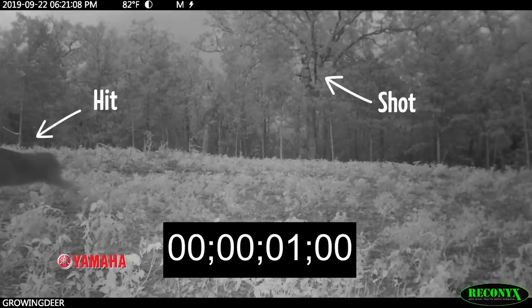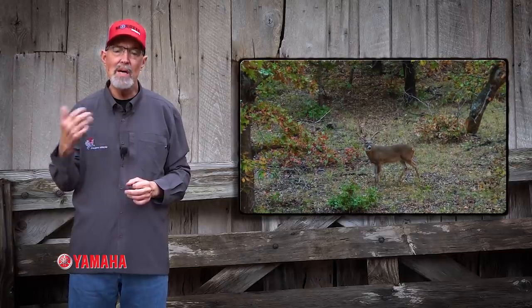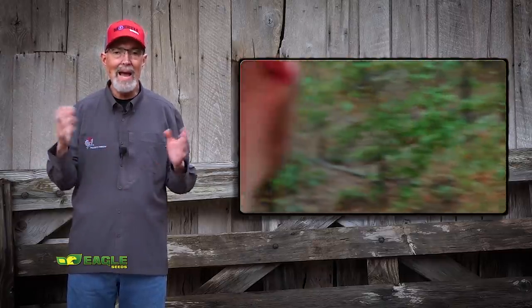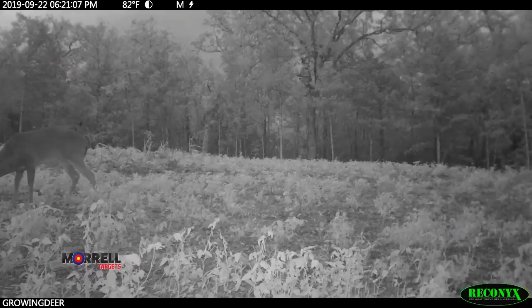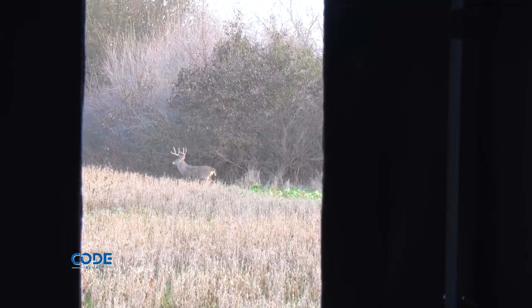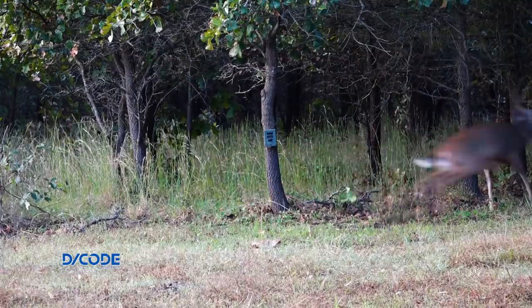I share this because through the years, we've received a lot of questions from hunters that have obviously had a similar experience and are asking if lighted nocks alerted the deer. I believe the Reconyx video clearly shows that deer are not seeing the lighted nock. That light is behind the arrow and blocked from that point of view.